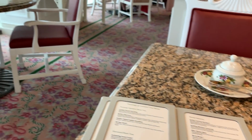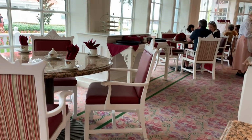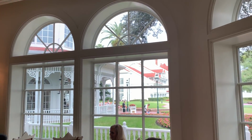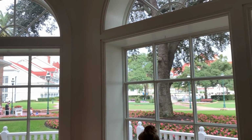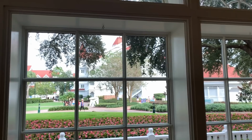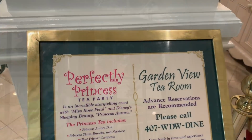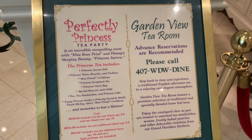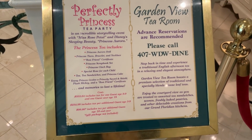The Perfectly Princess Tea Party is about $335 per adult and child, so 2 people for that price, and that includes the whole experience, the food, and they get a bunch of goodies. They get an exclusive doll, they get some great jewelry, they get a couple other takeaways, so definitely not an inexpensive experience, but if you've got an Aurora fan and it's a special occasion, it could be very, very magical.